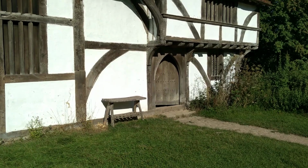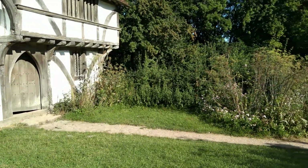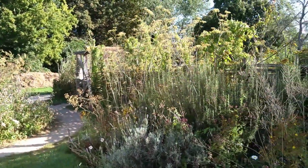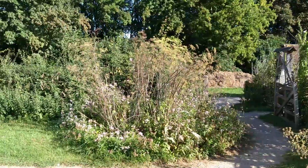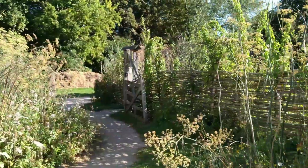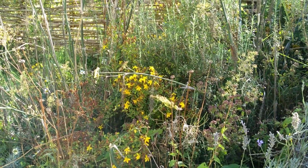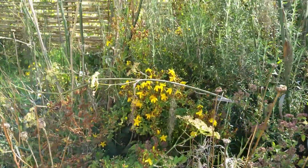One of the things that's lovely about visiting a site like the Weald and Downland are the recreations of the gardens. So many of these houses have got beautifully laid out and lovingly cared for gardens that represent the sorts of things that people would have been growing at a given point in history. A lot of these gardens have been laid out with food and medicine in mind, but I can spot some dye plants in amongst them.